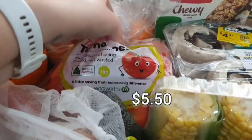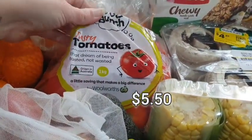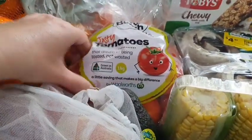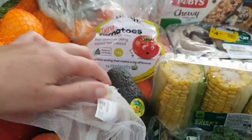Tomatoes, the Odd Bunch tomatoes have come down in price. I think this was $5.50 for a 1 kilo bag. They're quite firm and they look pretty good, so I was happy to grab those today.